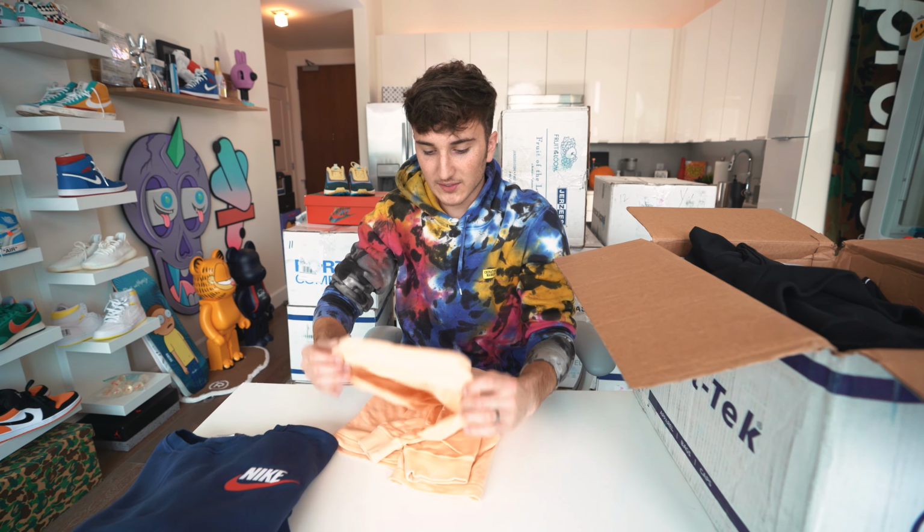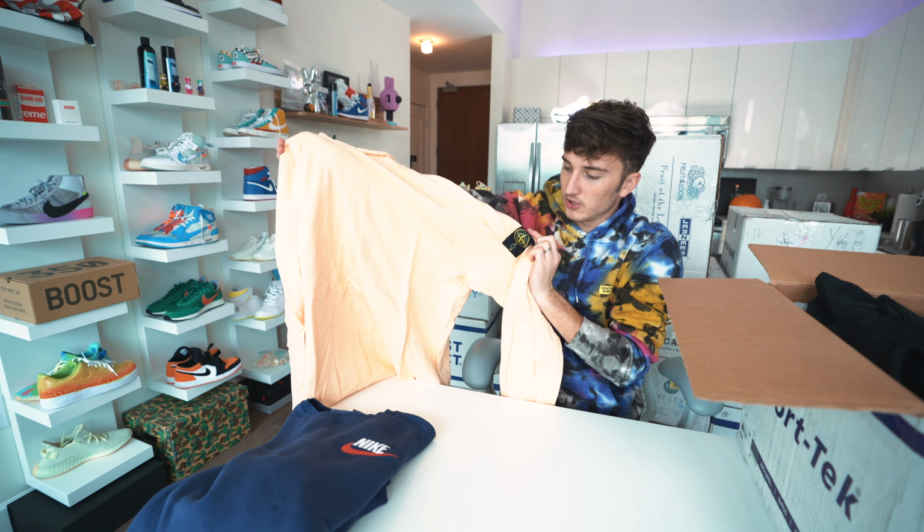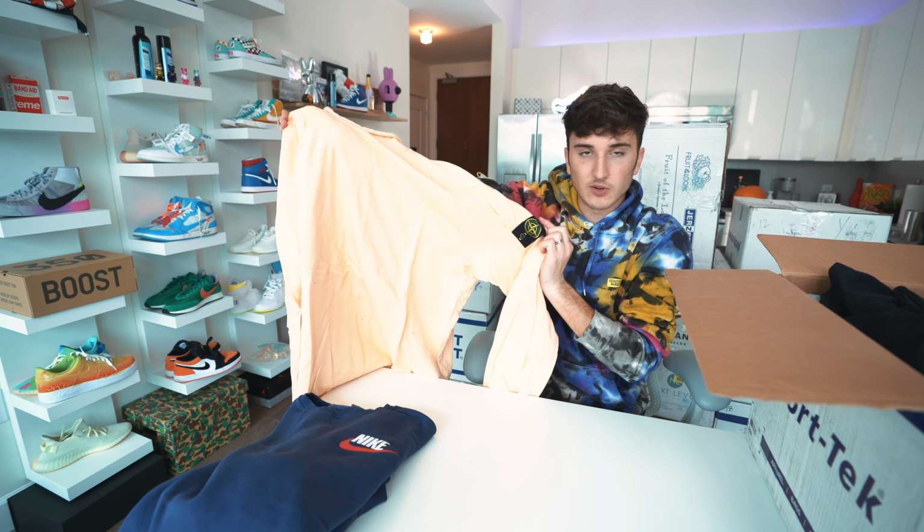Another thing right here, we have a Stone Island. It looks like a turtleneck kind of, or crew neck in a peach color. You see the Stone Island right there. A lot of these are used. Right here we have, I think this is Versus Versace crew neck right there.